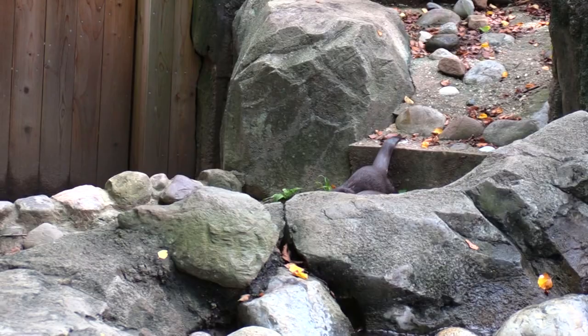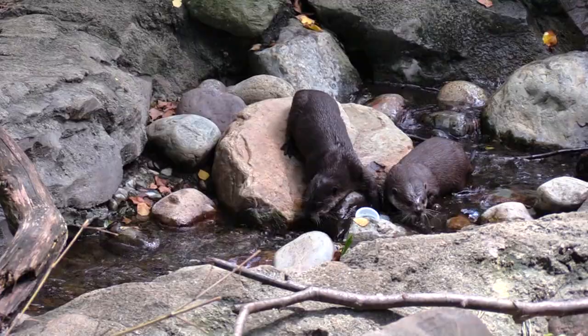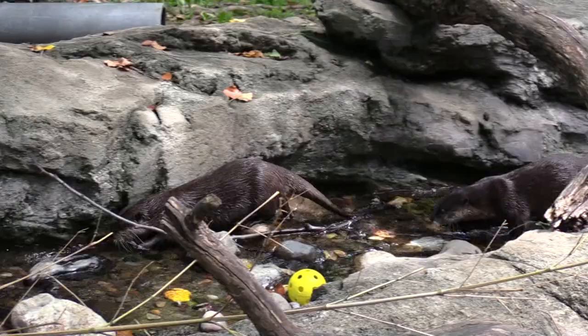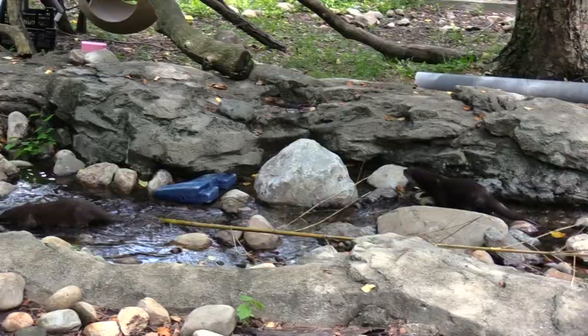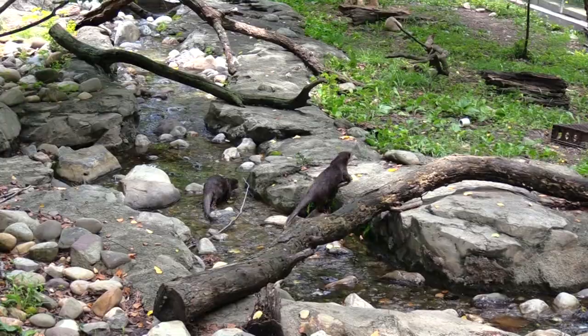Alright, back into Asian small-clawed otters. Running down into the water. See? Look at them. They got a pathway to the leopard. They are really cute. Two of the cheaper dogs on the street. They're great. Bright orange.